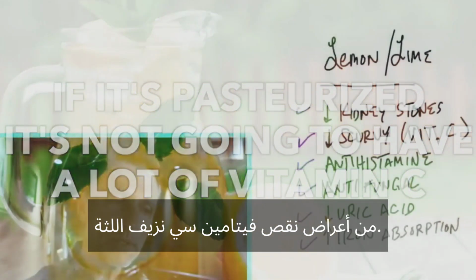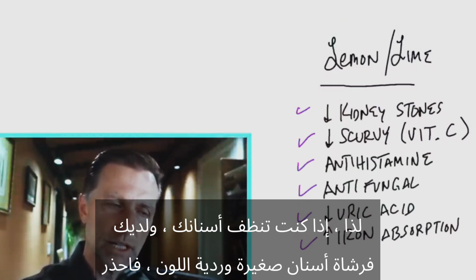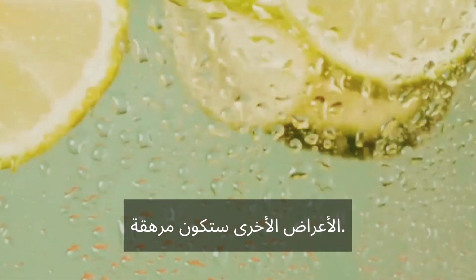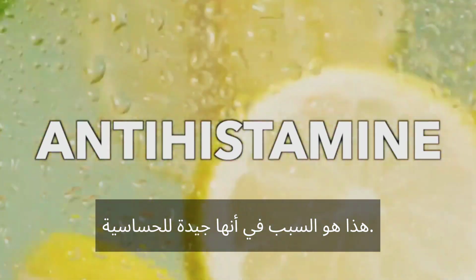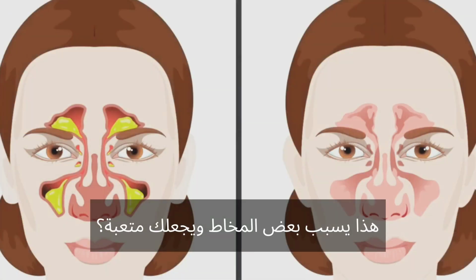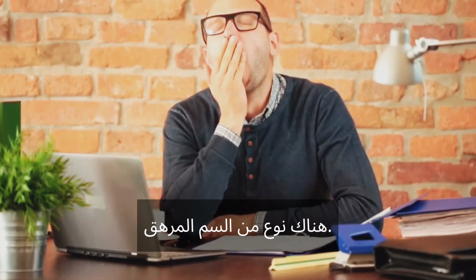But one of the common symptoms of vitamin C deficiency is bleeding gums. So if you're brushing your teeth and you have this little pink toothbrush, suspect a vitamin C deficiency. Another symptom would be fatigue. Another effect from lemon juice is its antihistamine effect. That's why it's good for allergies. Histamines are those things that your body makes in reaction to an allergy that causes some of the mucus and makes you tired. They're to some degree kind of like a fatigue poison.